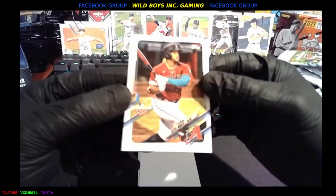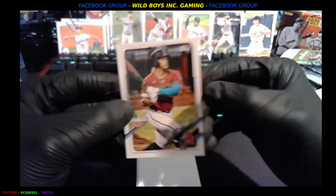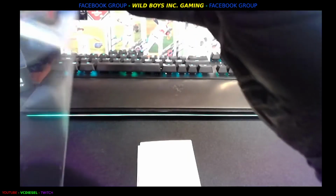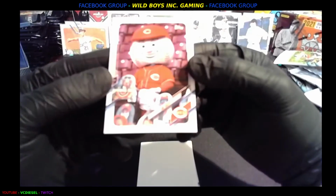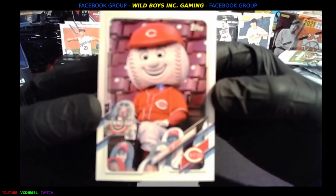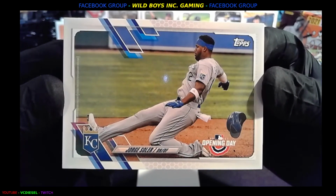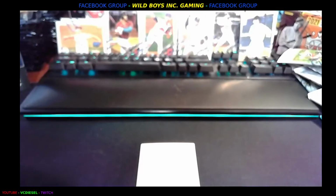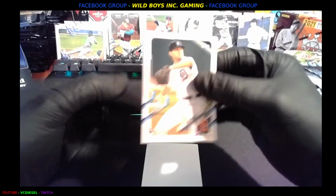Legends of Baseball. One of my favorites. One of the best video games back in the day. Cal Ripken Jr. Awesome. This guy's a legend. Baltimore. Exalted for his Iron Man streak of 2,632 games played. Cal also was at his best when it mattered most. He batted .336 in 28 career postseason contests, leading the Orioles to a World Series title during his first AL MVP season of 1983. He's one of six players with 3,000 hits, 600 doubles, and 400 homers. Awesome. Cal Ripken Jr. Nice card.